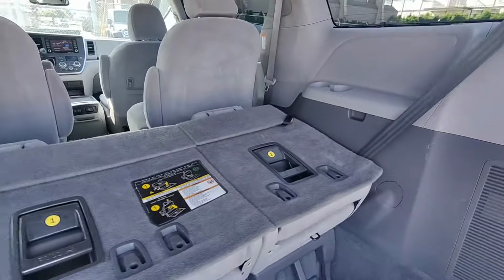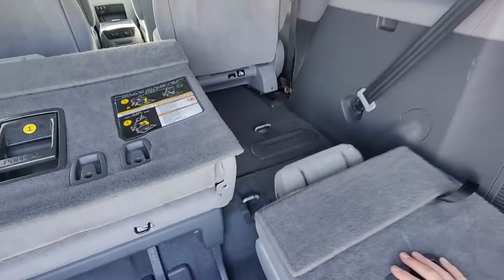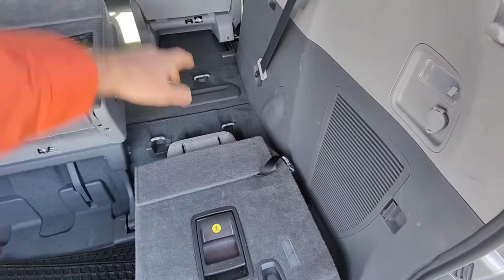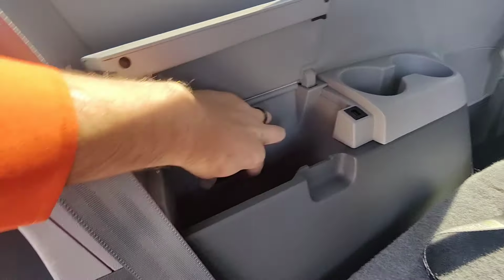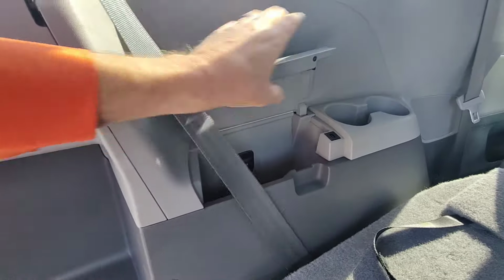And of course, if we put the seat down and then pull this handle, we can then fold the whole thing down into the floor. So yeah, offers a nice bunch of flat space there. It's pretty cool. On the left here, you can see we've got two USB ports. That's kind of nice. And a little cover up so you can hide stuff in there.